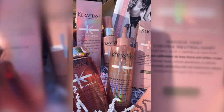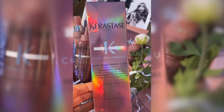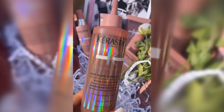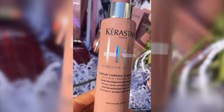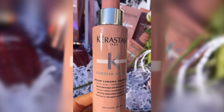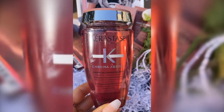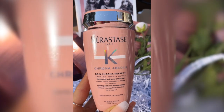And beauties, I'm super excited because Kerastase has now come out with the Chroma Absolute line. I haven't had a chance to try it yet, but I will be back, and after using it, I'll let you know my results. I'm so excited though because so many are saying they experienced more shine to their hair, stronger hair. It also is said to prevent color fading and also reduce frizz. So I cannot wait to try this. This new formula from Kerastase is said to leave hair soft, hydrated with intense shine. So I cannot wait to use this and get back to you and let you know my results.